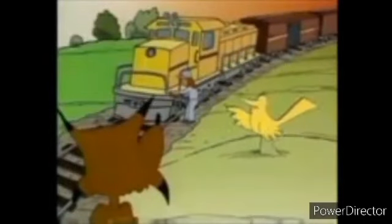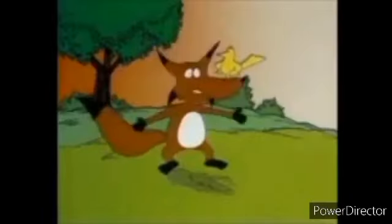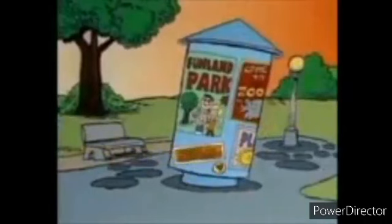Just remember, Foxy, you wouldn't throw a rock at a train engineer standing here. Well, of course not. Then why throw things at a train she's riding on? Well, I didn't want to hurt anyone. I'm just looking for a little fun. There are lots and lots of places to have fun. Parks, playgrounds, even your own backyard.